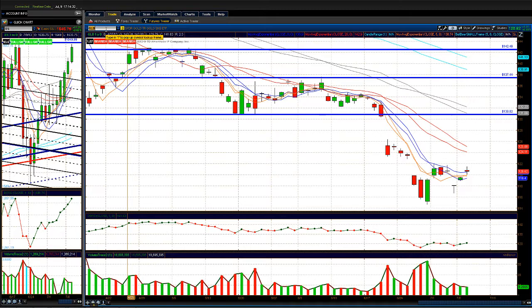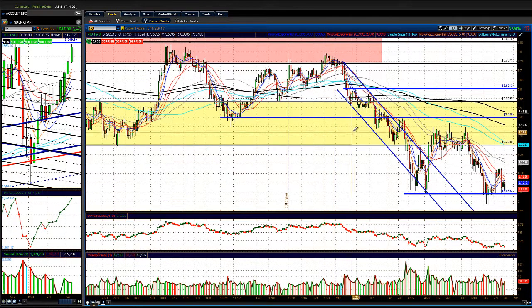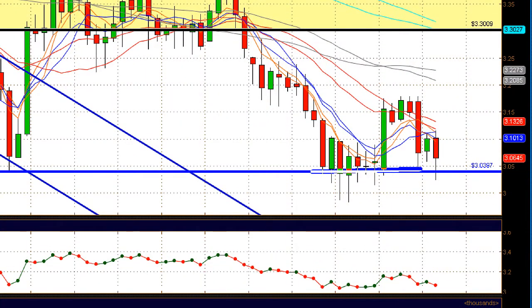All right, if we take a look at copper real quick, I want to take a look at the copper futures. Copper futures were weak today. I'm not sure if they bounced. Well, yeah, you can see here they bounced off that low. So trying to carve out a little base down here around 305.